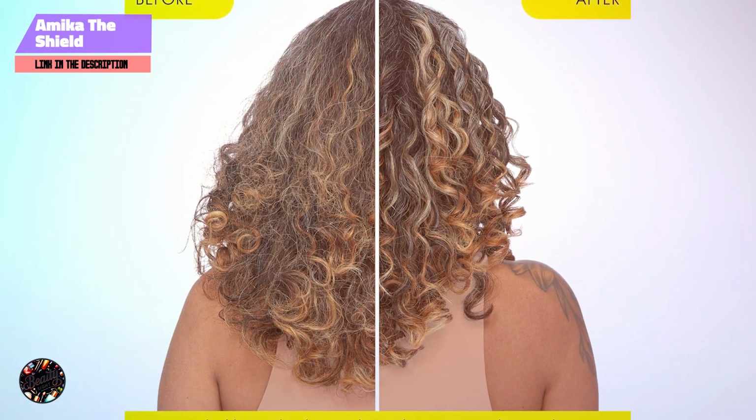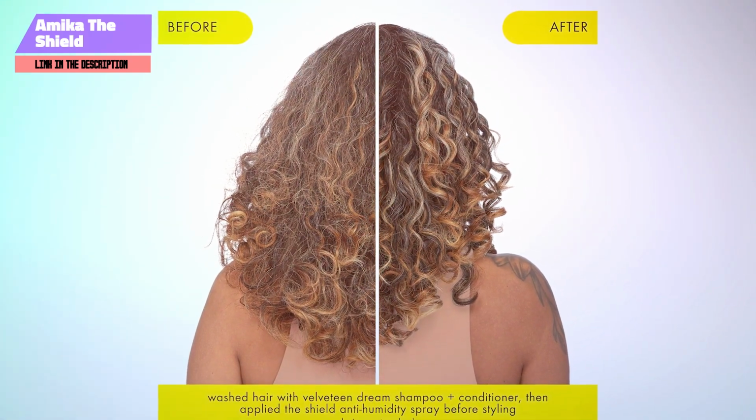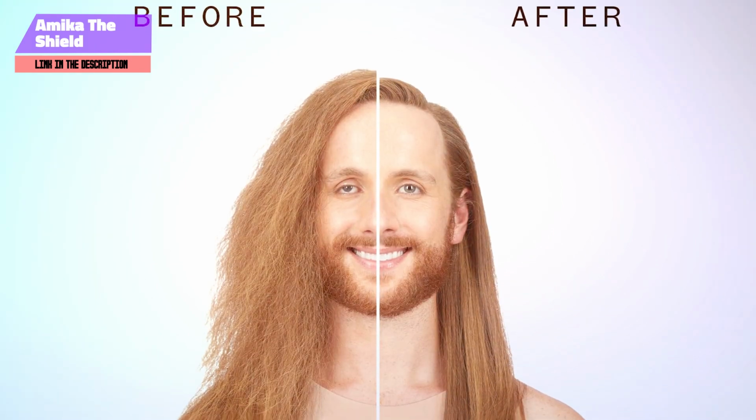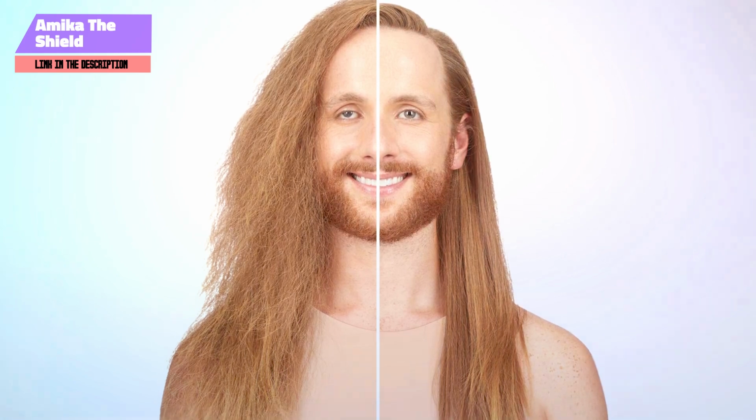Durability: the protection from Amika the Shield lasts throughout the day, keeping your hair smooth and shiny. Even after heat styling, your hair will feel soft and nourished, with a healthy glow that lasts. This makes it a great choice for anyone looking to maintain healthy, styled hair over long periods of time.